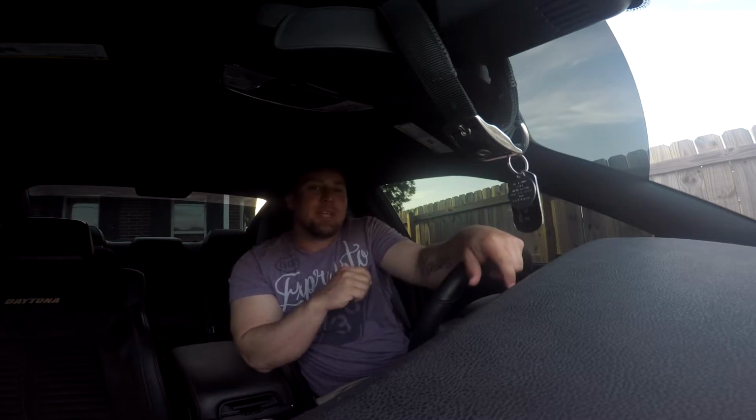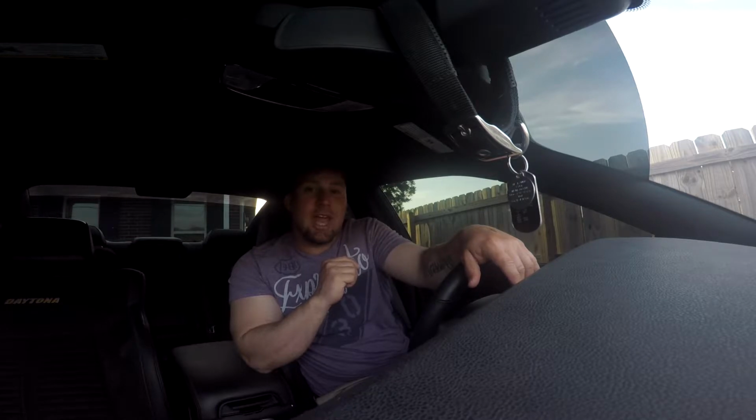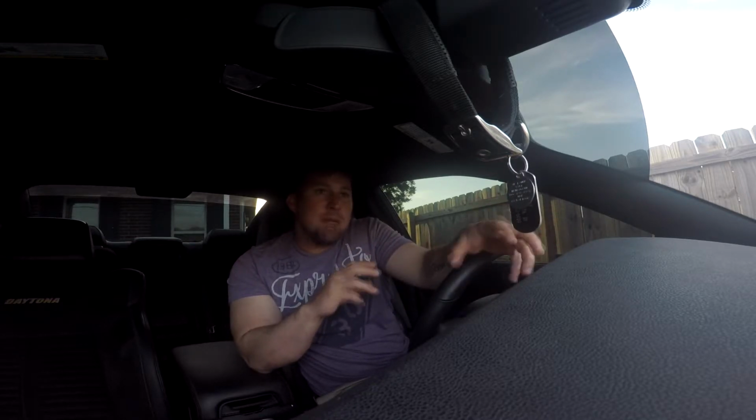More production for the 2018 Dodge Demon. Dodge got another trick up their sleeve. They're coming out with the 2019 Dodge Challenger Hellcat Redeye. It's basically a Hellcat with a wide body like a Demon and a Demon engine.